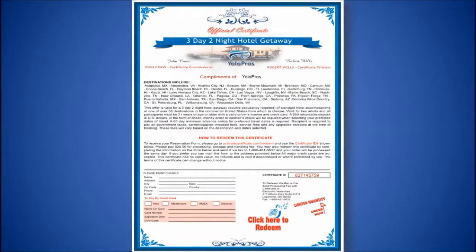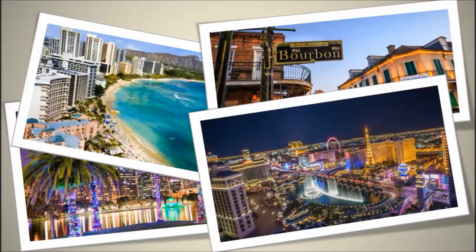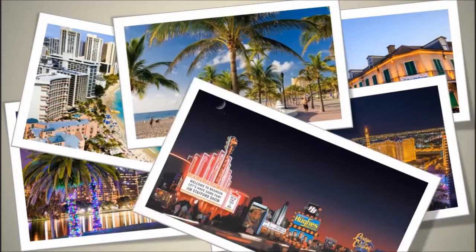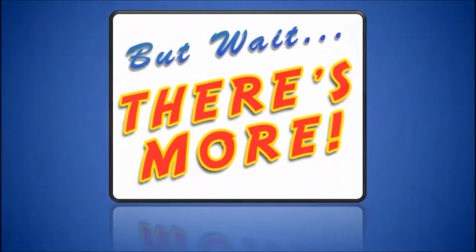It's good at select upscale properties in choice tourist destinations like Orlando, Honolulu, New Orleans, Las Vegas, Fort Lauderdale, Branson, and even Acapulco, Mexico. And as they say on those TV commercials, but wait, there's more.